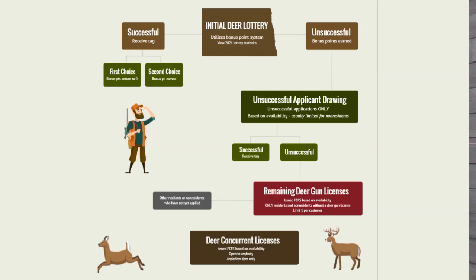And then you'd be eligible if you'd like for our unsuccessful applicant drawing. If you were successful in that, you'd receive a tag. If you were unsuccessful, you would therefore not have a deer gun license yet and could purchase one of our remaining deer gun licenses, as well as any other residents or non-residents without a deer gun license. Finally, if you wished, you could purchase a deer concurrent license if they are available on the date that we issue those first come, first serve tags.